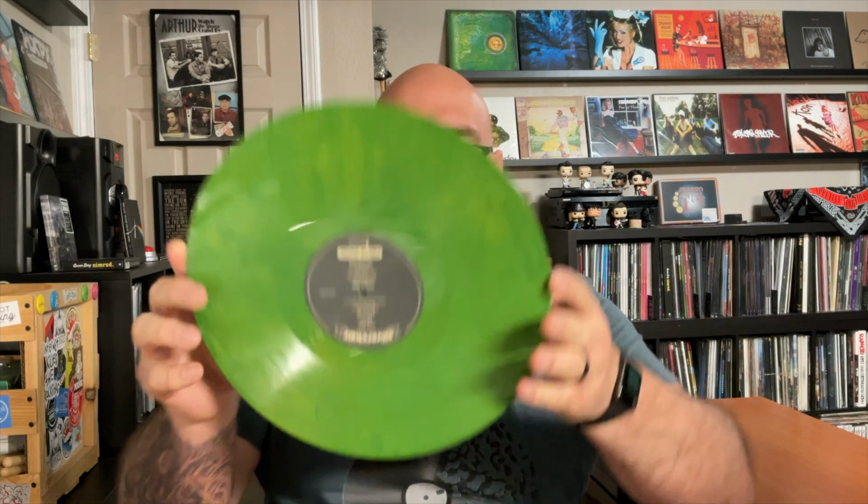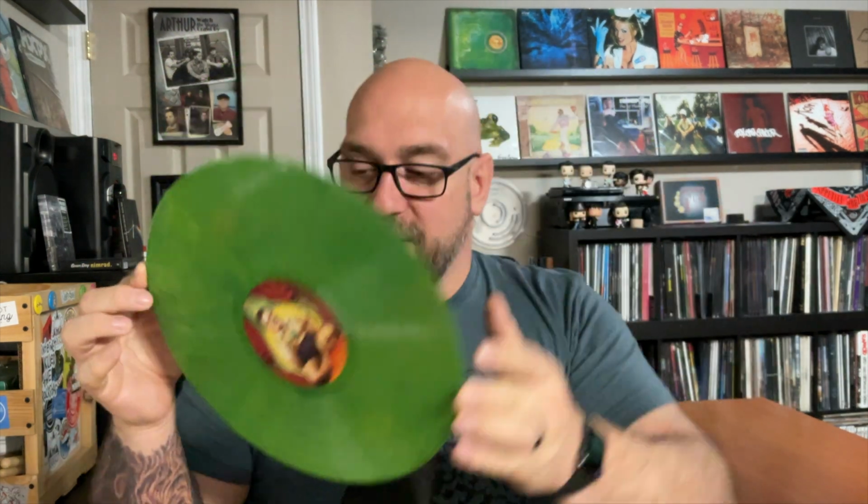And I thought this said green and yellow, did it not? Is that what I said? Yeah, yellow. Oh, yellow and blue marble vinyl. I guess there's very, very little blue in that, but it looks almost like a solid green.